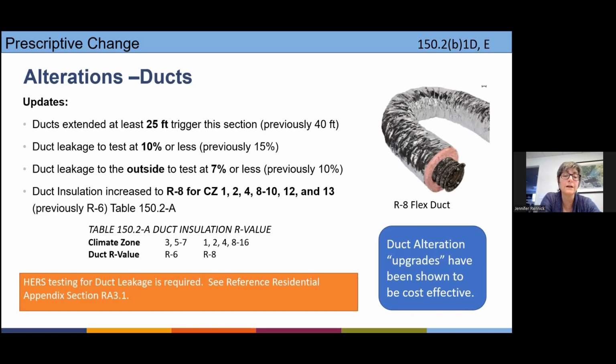And the reason that all of this can come into play is because these upgrades have been shown to be cost effective when the CEC has done their analysis on cost to do the work as opposed to cost of energy saved.